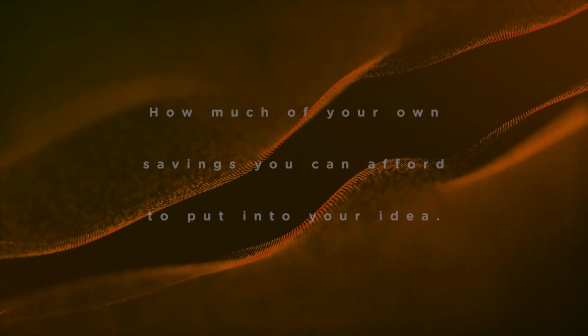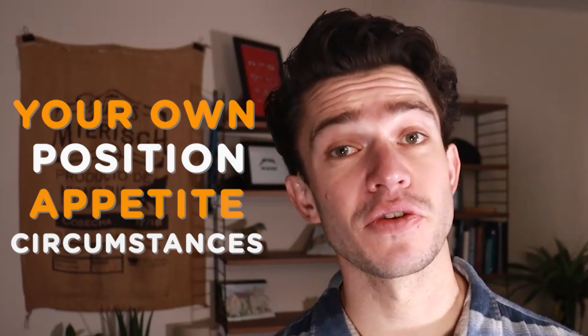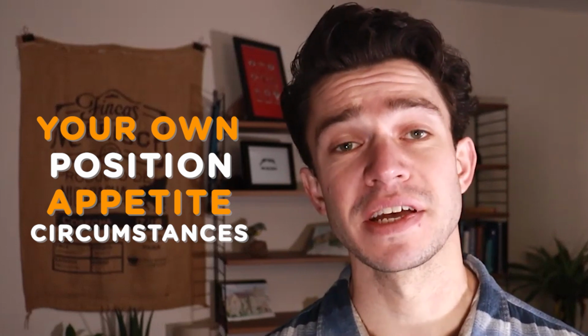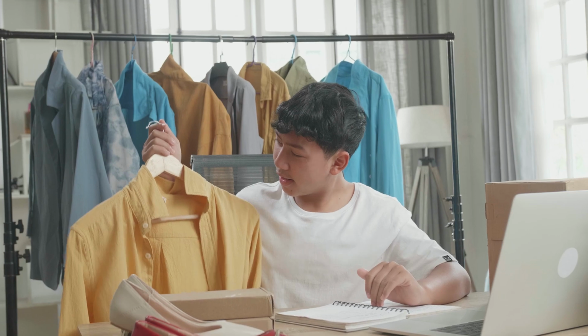The next source of capital I'd like to talk about is your own savings. Now, how much of your own savings you can afford to put into your idea depends on your own position, your own appetite for risk, your own circumstances. Only gamble what you can afford to lose. I won't speak much more on this because everybody's circumstances are different, and it's really important you think carefully and talk with your family. If you need to get hold of more money, perhaps you can sell things you don't need. There's a plethora of websites where you can sell things you don't need. Clothes, tools, furniture, and maybe temporarily you could trade some time for money.